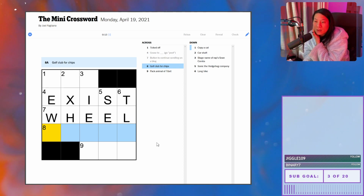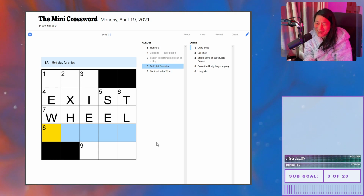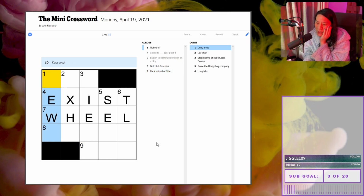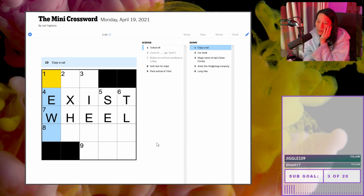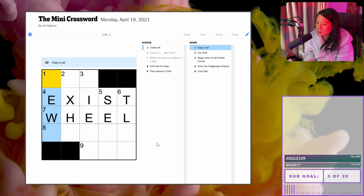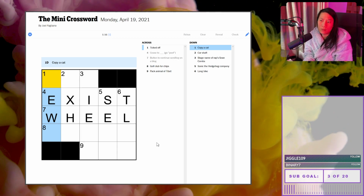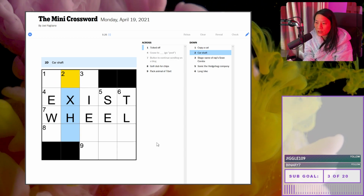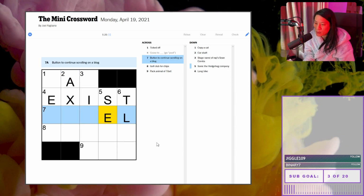Golf club or chips? What? Golf club or chips? That's a weird clue. Packed animal of Tibet. Is it going to be like iwi or something like that? It's going to be some sort of sheep, isn't it? So, copy a cat. Oh, copy a cat. Car shaft. That's an axle, so I don't think this is wheel.